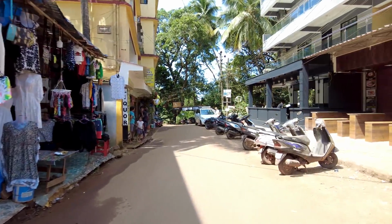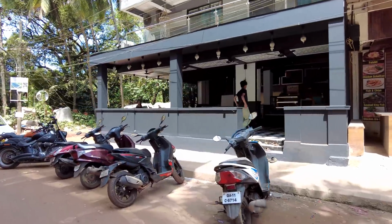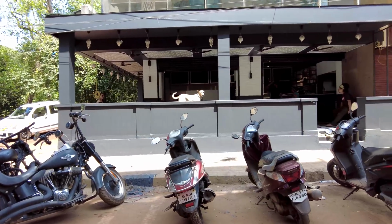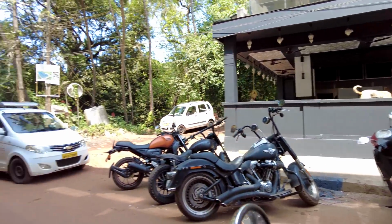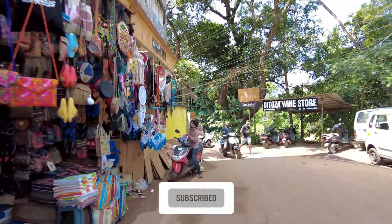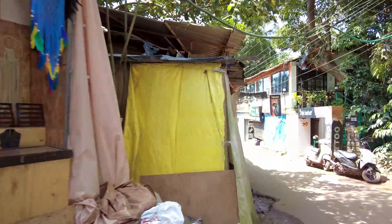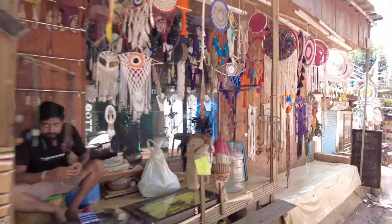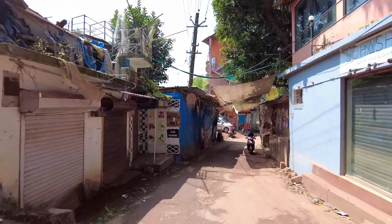On the right here is possibly the most famous restaurant. They've done it up now from last season. If you've seen the previous videos, this is the Black Pirate. They've done it up really nicely. It's basically a cafe. So let's just go down the street here. I have to be careful because of the slope. We're going to go all the way down to the beach.